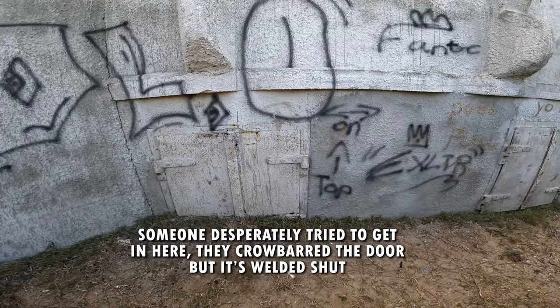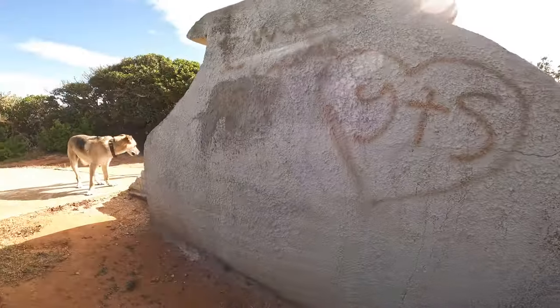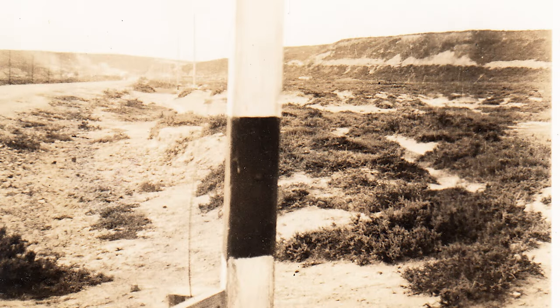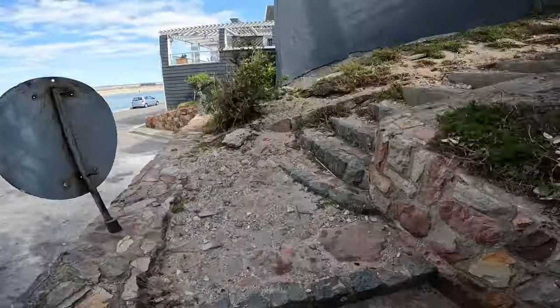Iemand wat desperately here, want hulle het soos gekroubaar om te kere gegaan, maar goed is geweld. To my left there's another familiar piece of architecture. You see, both Amsterdamhoek and Schoenmakerskop had the same style of staircase leading up to the fortress.